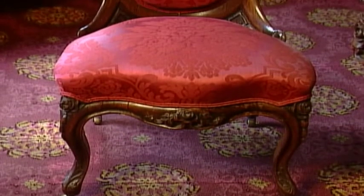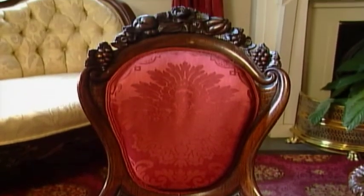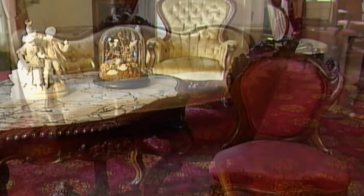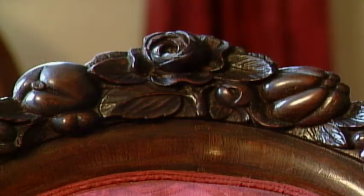In the middle of the room, we have two chairs that are attributed to a James Belter. He was a German, and he is the artist that learned the technique, or discovered the technique, on how to curve wood. He layered many layers of wood and then curved the wood and then did all the hand carving on them.